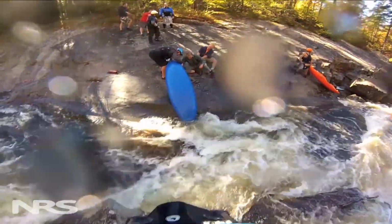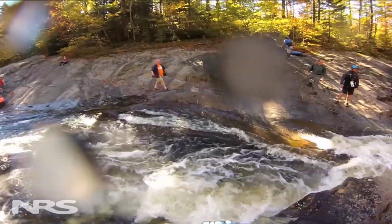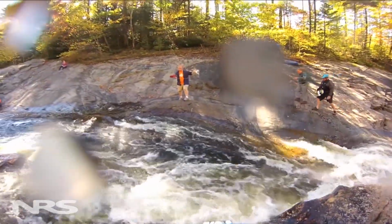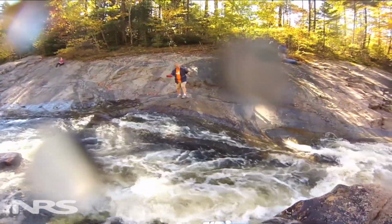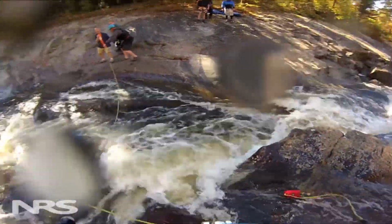They managed to drag the boat up on shore, and the next plan was to get me a throw rope so that I could feel a little bit more comfortable rock hopping on my way upstream. I was a little nervous about moving upstream from rock to rock, so Paul threw me a second throw rope so that I could have a little bit more stability as I moved upstream.